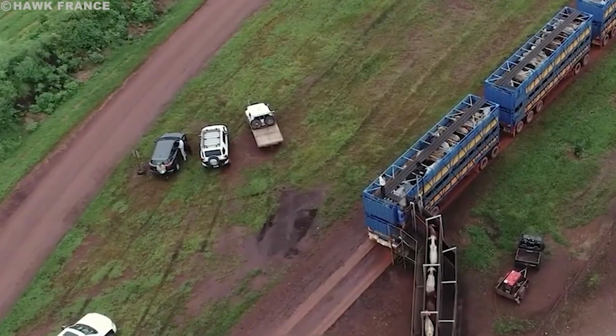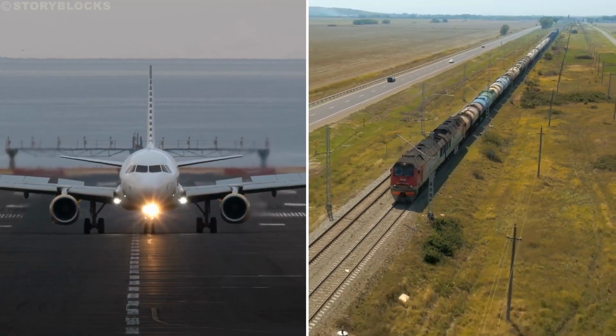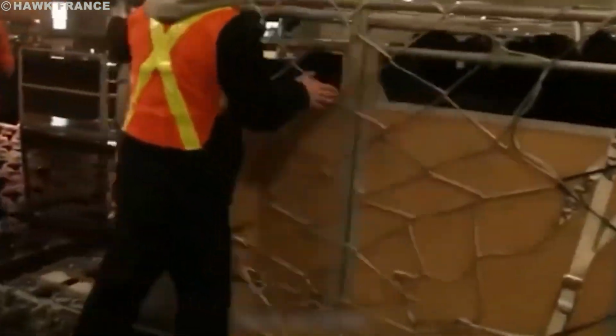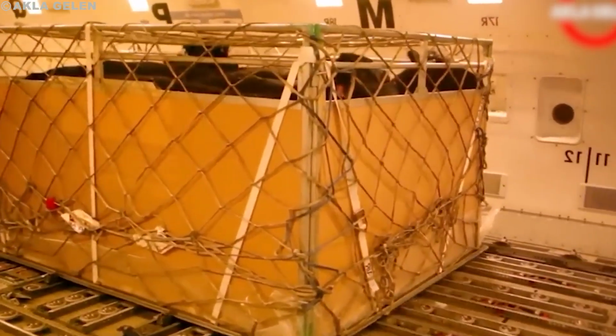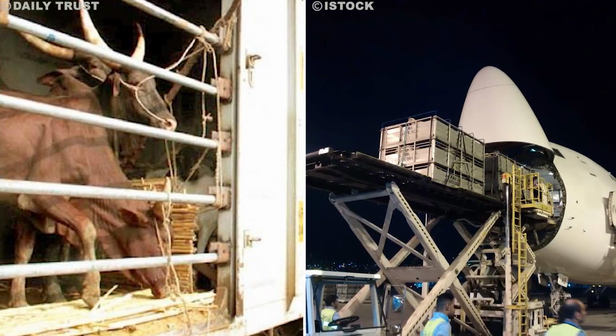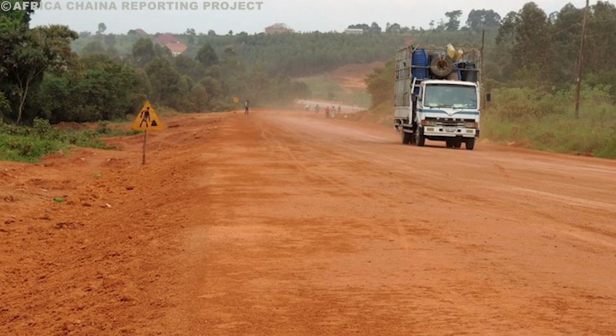Having reviewed the logistics of transporting cows by road, let's look into transportation by air and rail. What are the vital methods of rail and air transport? Let's look at the less common but vital methods of rail and air transport for cows. These techniques are particularly useful for long-distance travel or when road access is poor.